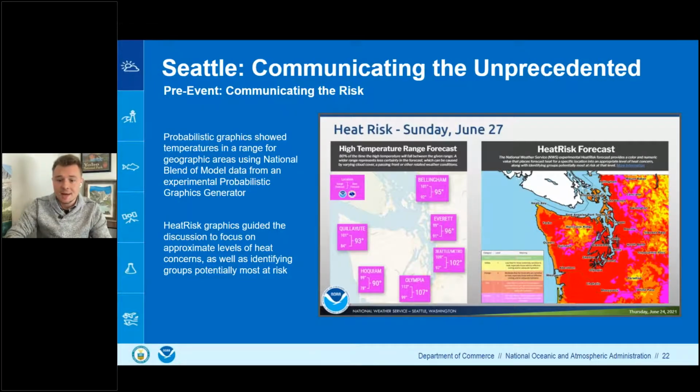On the right side, as Danielle already talked about the heat risk, you can see the areas that were covered, showing pretty much during this 3-day period, everyone was vulnerable, but the hottest days, Sunday and Monday, being the hottest days for Western Washington, showing that high heat risk for a good portion of our area. So next slide, please.